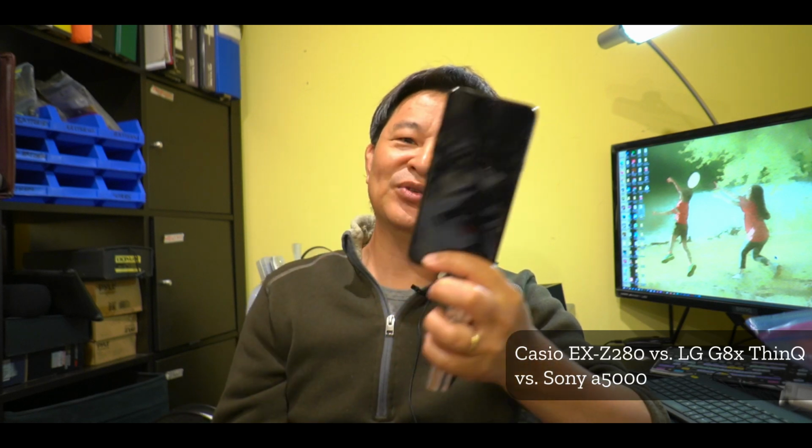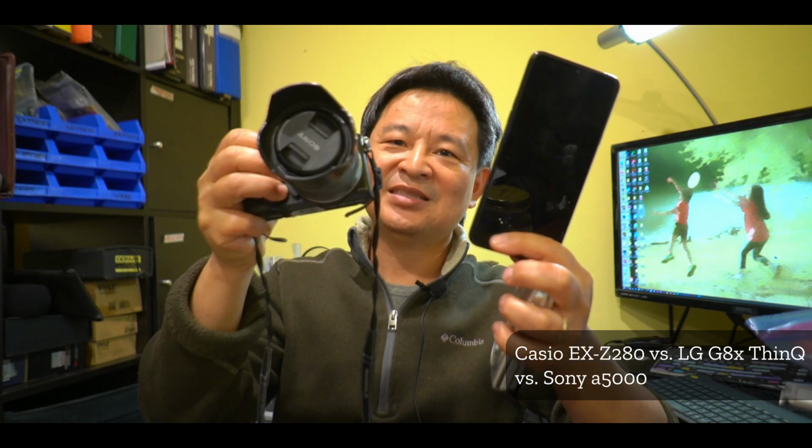Okay, so let's now have a look at each one of them, and I'll explain why I like the point-and-shoot camera and why I dislike it compared to the smartphone and the APS-C camera. And I will do the same for the APS-C camera as well as the smartphone. Okay, let's have a look at it right now.